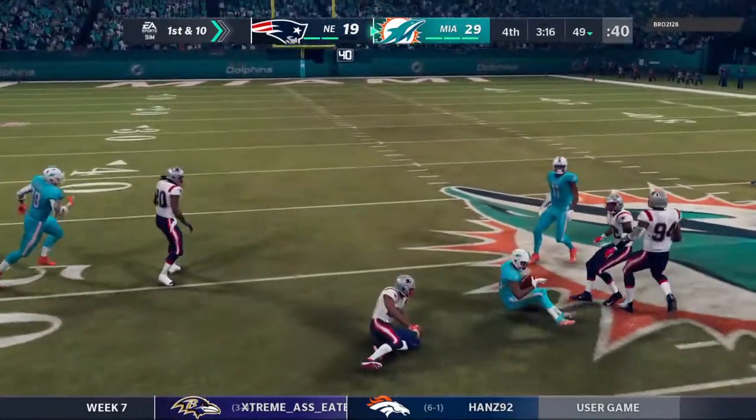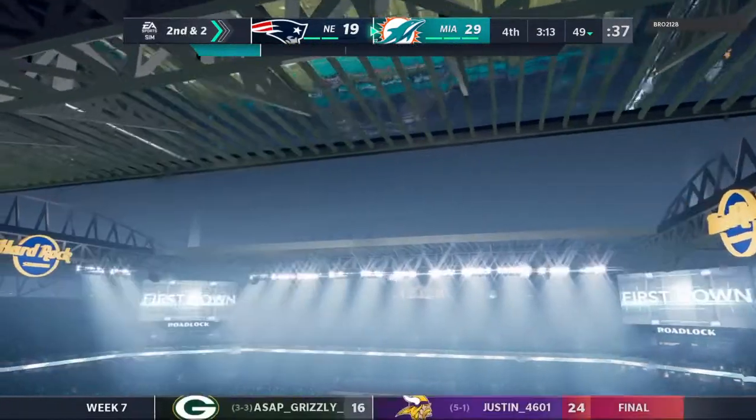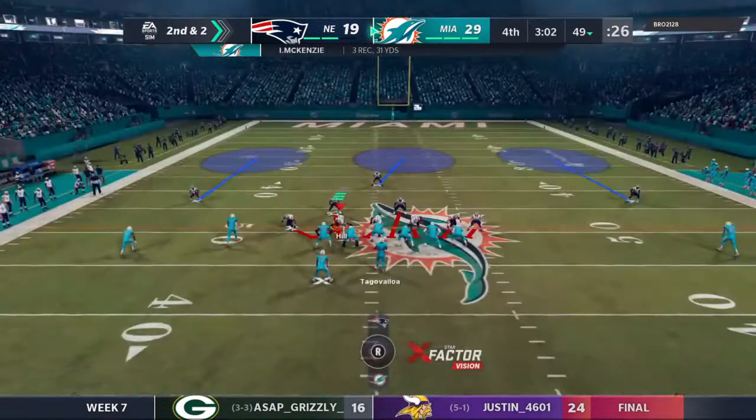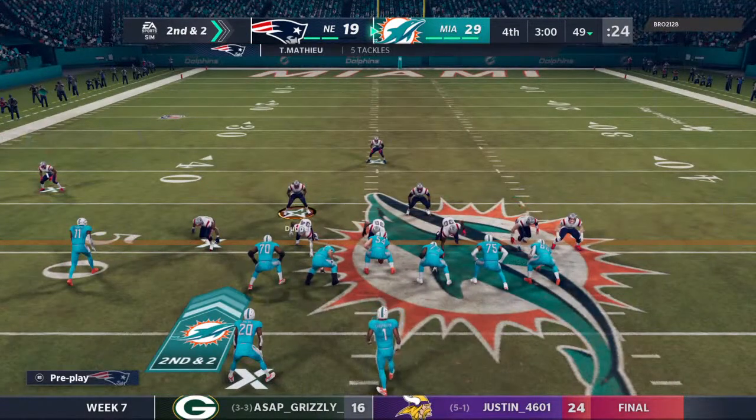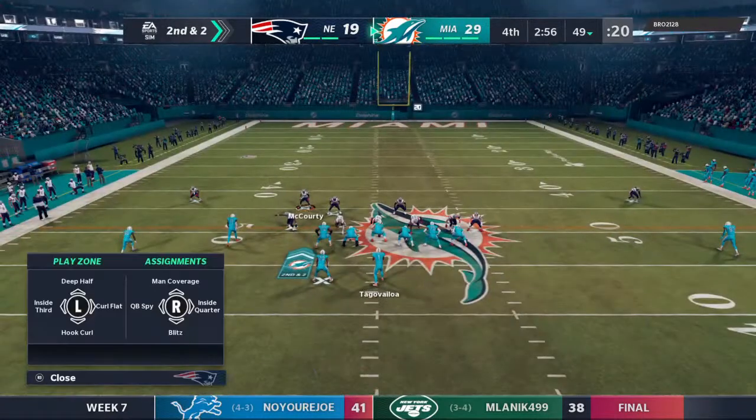A throw on the quick slant going to be complete. And they'll get him down after a pickup of 8. 2nd and 2. Clock continuing to run. They'll probably wind this all the way before snapping it on 2nd down. At their 49-yard line.